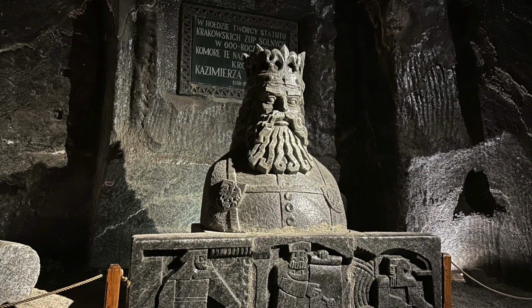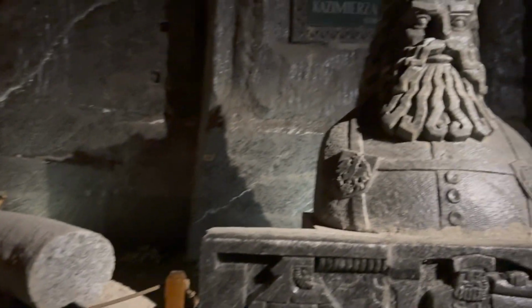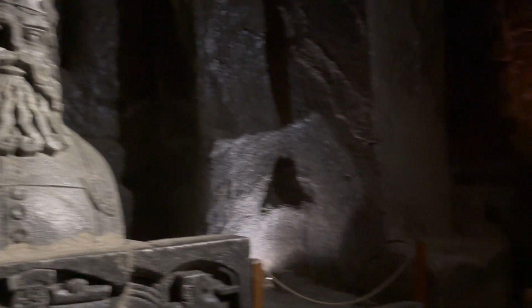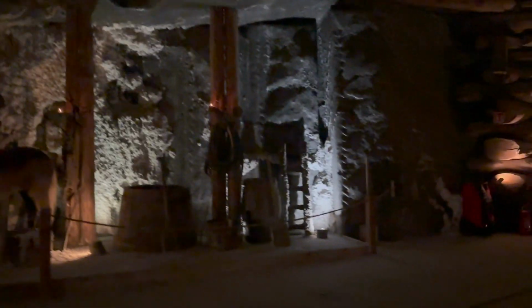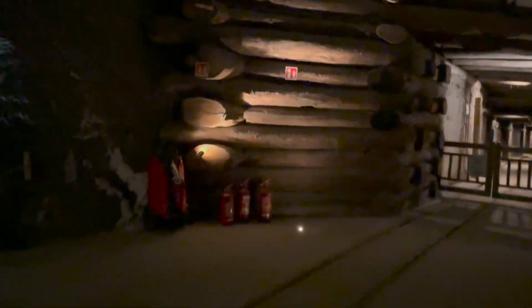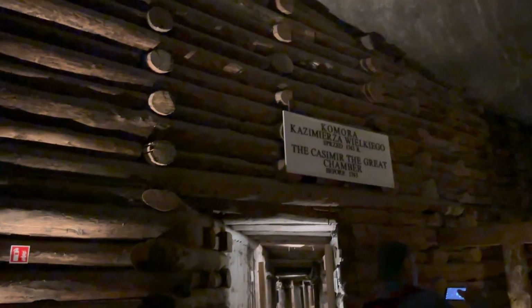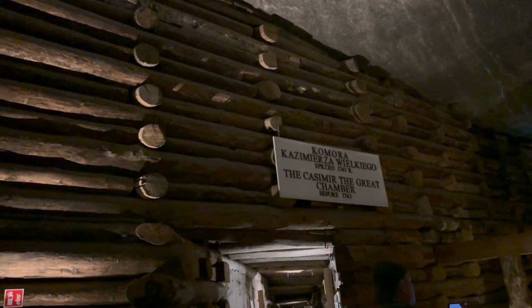Chamber of Casimir the Great. It is said that Casimir the Great found a Poland made of wood and left it made of stone. A third of the income of the Polish treasury at that time came from salt mining. Casimir the Great regulated matters related to salt mining in the Krakow Saltworks Statute. On the occasion of the 600th anniversary of the publication of this document, a monument to Casimir the Great was made in the mine.